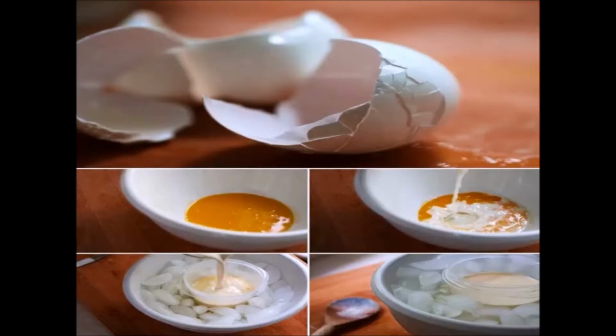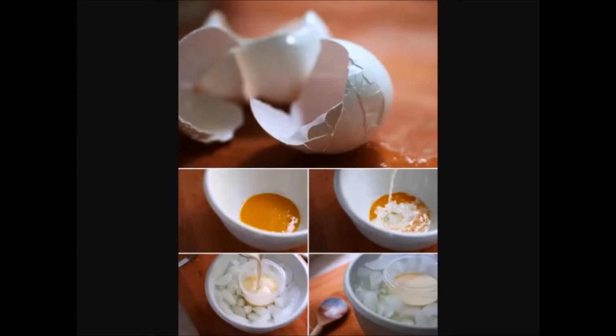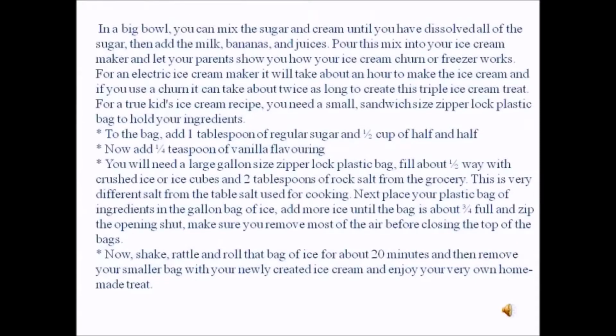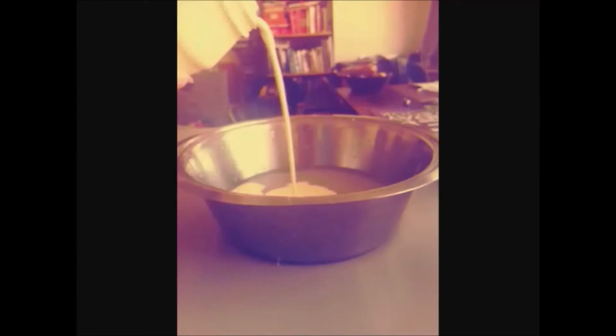The ingredients: 3 cups cream, 3 cups sugar, 3 cups milk, 3 mashed bananas, the juice from 3 lemons, the juice from 3 oranges. If you want, you can add eggs, otherwise there is no need to add eggs at all. In a big bowl, mix the sugar and cream until you have dissolved all of the sugar. Then add the milk, bananas and juices.